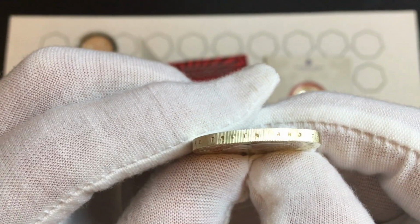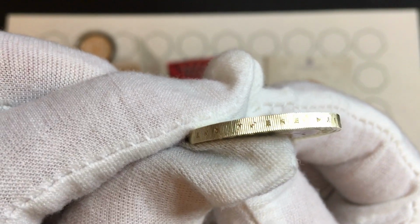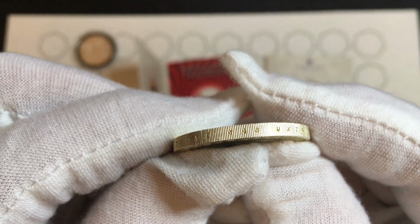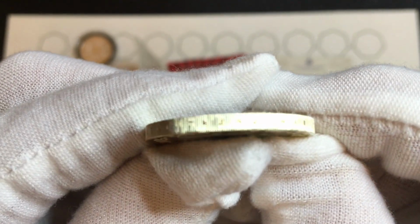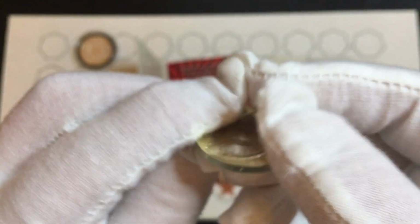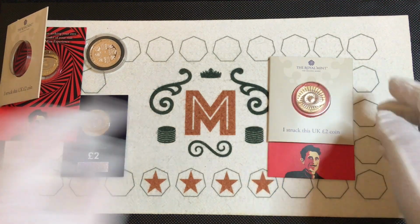So let's have a look at this edge inscription. Right, so it's a very weak strike on that H, isn't it? So there was untruth, and there was truth. Apparently this was a scene from the 1984 novel. I'm just going to leave that to one side. I know Jude did say it's difficult to get them back out.